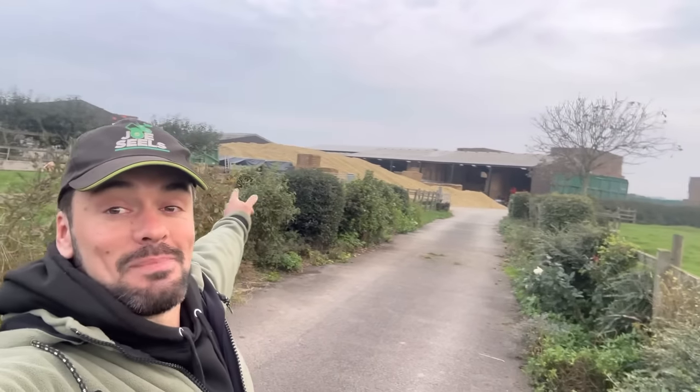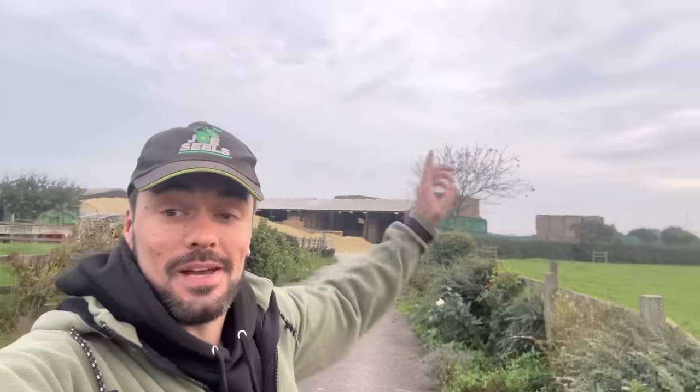Did you catch the maize mountain in the background there? It's still to be pushed up. There's three more loads to go on. So that's gonna get pushed up, sheeted down. Tired today. It's been two very long days. We've got a lot of cattle to get out today as well for tomorrow, I think. So it's gonna be busy again.